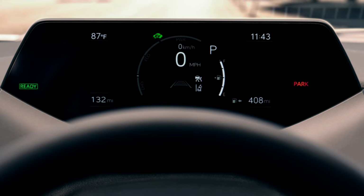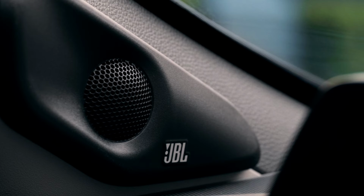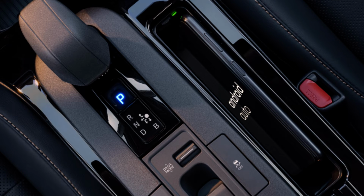LE and XLE have a standard 6-speaker sound system, and the Limited gets you an 8-speaker JBL audio system. LE has you sitting in fabric-trimmed front seats with 6-way adjustable driver's seat and 6-way adjustable front passenger seat. And the top 2 trims will have Softex trimmed front seats with seat back pockets, 8-way power driver's seat including lumbar, and again 6-way adjustable front passenger seat. Heated front seats on the XLE, and the Limited adds ventilated to that as well, and an option for heated rear seats. So that'll be nice for your backseat passengers.